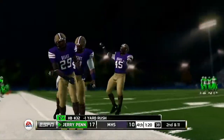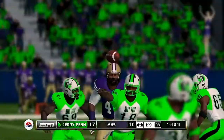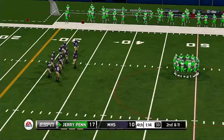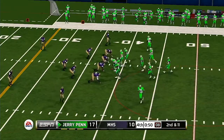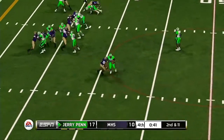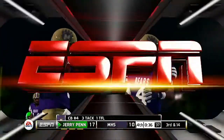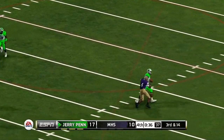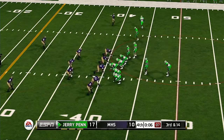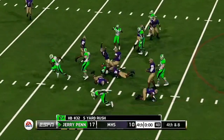Bring him down for a loss on the play. That'll bring up second and 11. Second down and 11 yards to the sticks. Ball on the 39. Taken down in the backfield. And this is the eighth play of the drive. And he carries the ball for a nice gain.